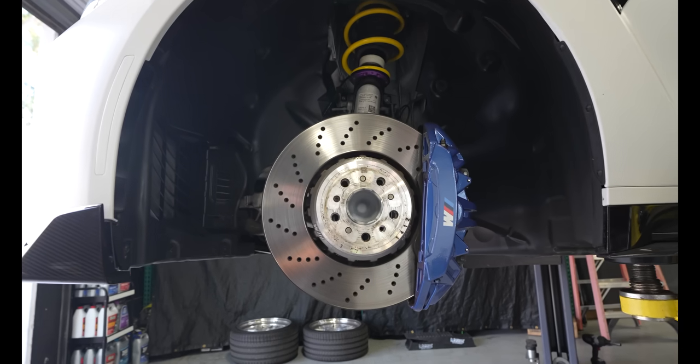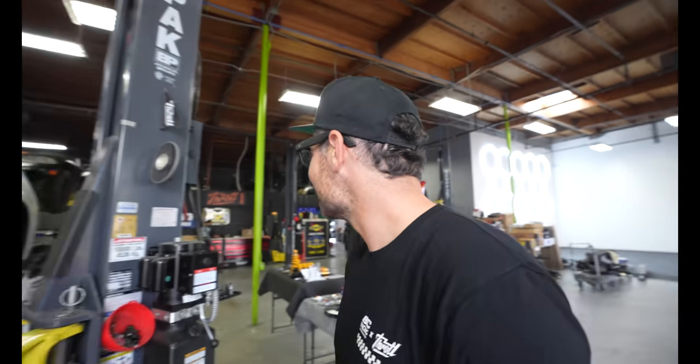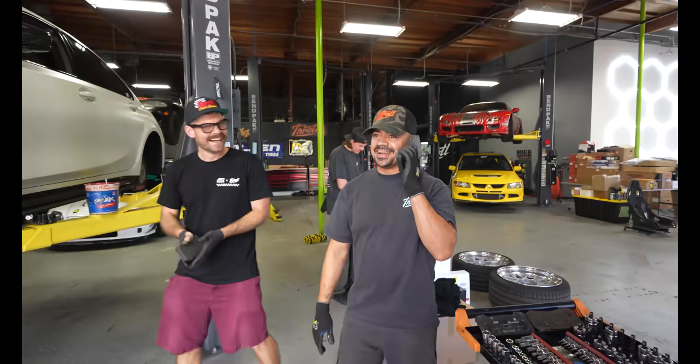Yeah. Look at the size of this. Look at the size of this brake pad. This is the biggest brake pad I've ever seen in my life. There's no way this is real. Holy Jesus. Wow! All right, Ricky, pull your phone out.